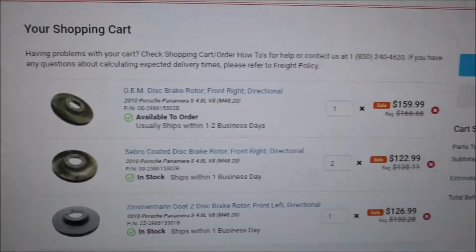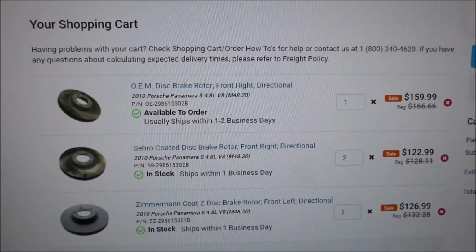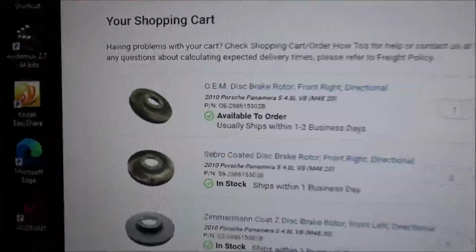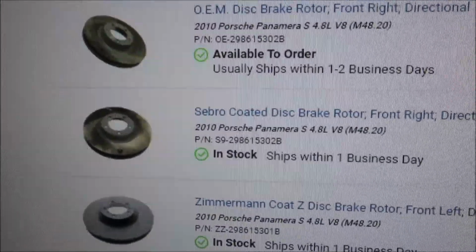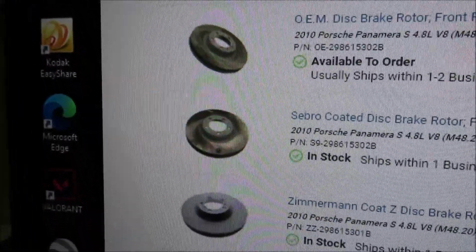Now the OEM branded rotor is a little bit more expensive than the Sebro branded, but in my opinion, these are exactly the same part. You can see they have the exact same part number, just that OE changes to the Sebro number to indicate it. As you can see by the photo, they look identical. They have the same sort of finish.